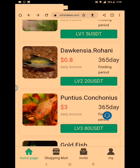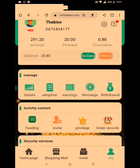So now I've shown you how to buy that machine. Now, not a machine, a fish, guys, a fish. I'm always saying a machine, a fish, guys. So now we're just gonna go back and show you how to withdraw. Where they say withdraw.